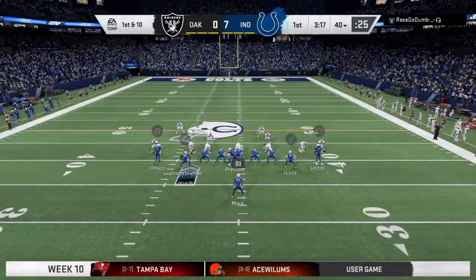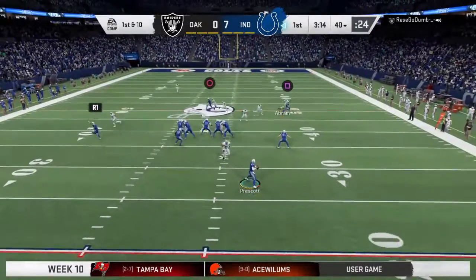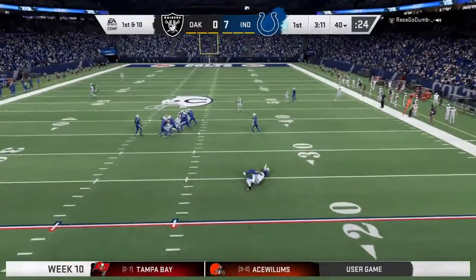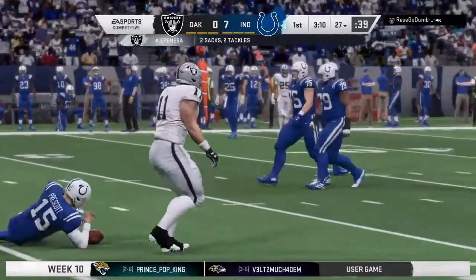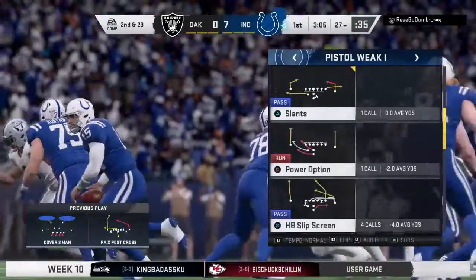Hey, 47. Play fake. Here's Prescott. And a big loss here as he's taken down. And that is the 3rd sack this offensive line has allowed this first quarter.